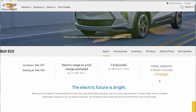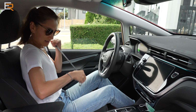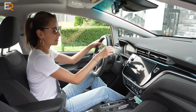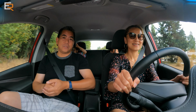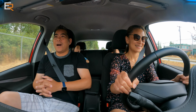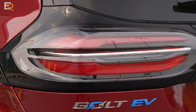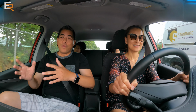But there's still another added bonus in Canada. If you buy a 2022 Bolt or Bolt EUV, GM will pay for an installation of a 240 volt outlet for your house. Like, how cool is that? Right? So yeah, there's so much value in this vehicle, and if you're remotely considering an EV, especially for commuting, and it's a big bonus because you get to go in the HOV lane as well with an EV, you have to check this out.